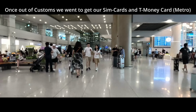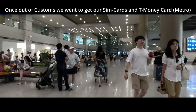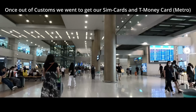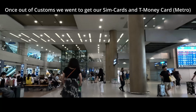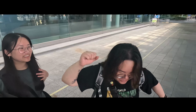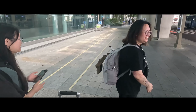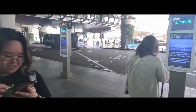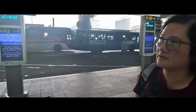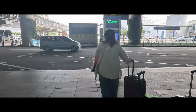Okay, we just came out of the customs and now we're looking for the SIM card that I paid for already. The SIM card stand. We finally made it to Korea. Been waiting since 2015. So humid out here.